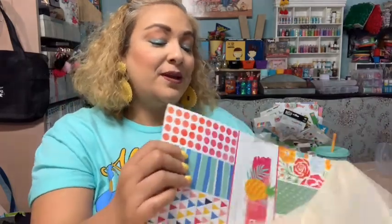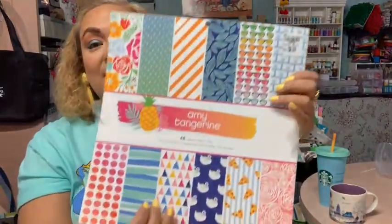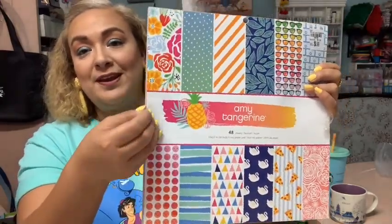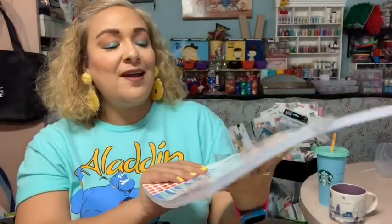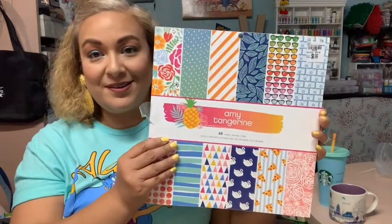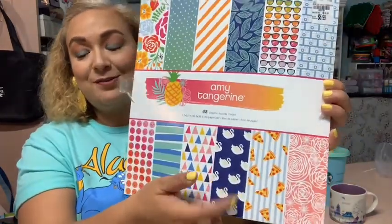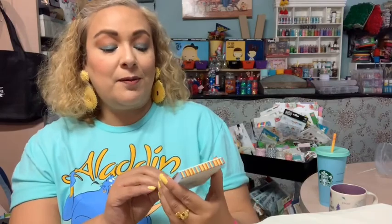And then I guess to go with everything, I never did get this. So it's the Amy Tangerine 12x12 and it was already kind of opened, but I was like, it's not bad for $6.99. So I can't wait to play with that. I love the little swans. So cute. Okay.